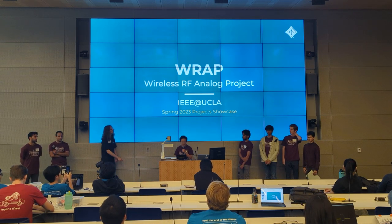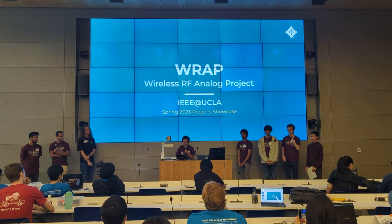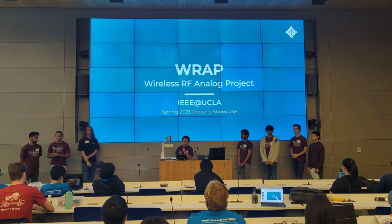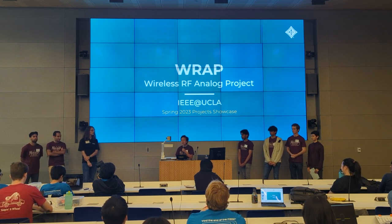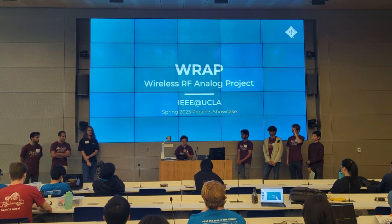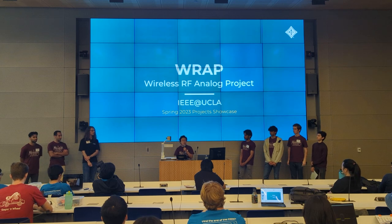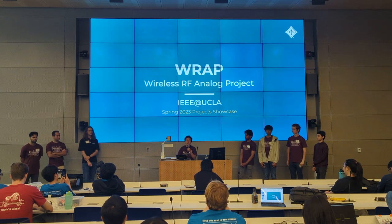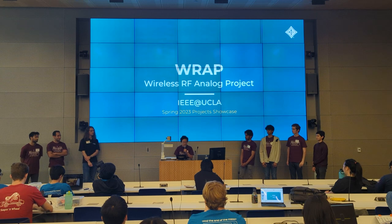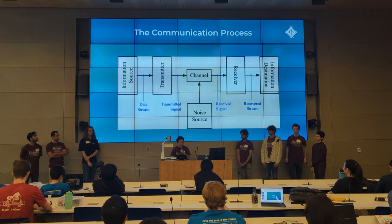So the IEEE Wireless RF and Analog project is designed to give students the chance to get hands-on with implementing a digital communication system from scratch. So at a high level, you do just about everything that you need to get a string of bits from one microcontroller to another without any wires in between. And our project allows students to apply knowledge from really cool upper division courses like signals and systems, circuit theory, and analog circuit design.